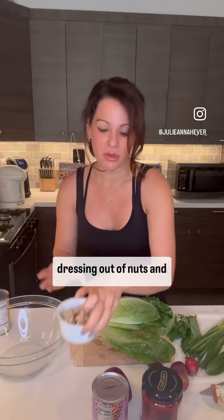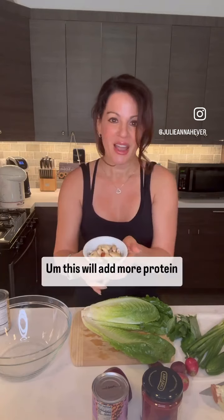And then I'm going to make a dressing out of nuts and seeds. So that's going to offer some more protein. I'm soaking my nuts right now. This will add more protein and more fiber, and it'll make a really delicious dressing. So that's a good way to get that.